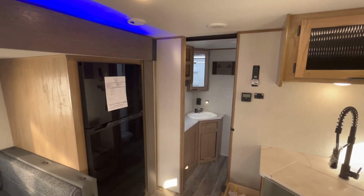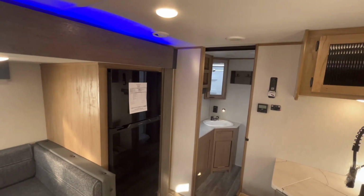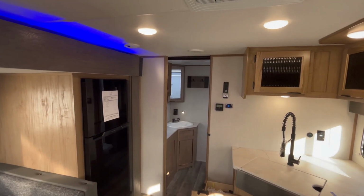They really do work very well though from experience. I've got one in my fifth wheel that I get to camp in occasionally, and I really like it. So without further ado, let's go ahead. We'll jump forward, take a look at the bathroom and master bedroom.